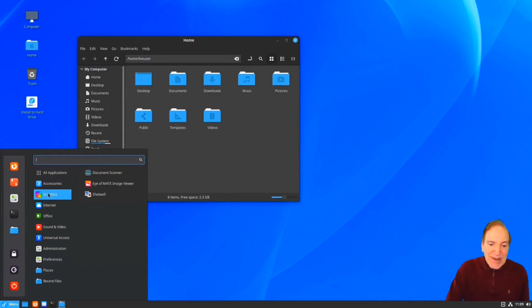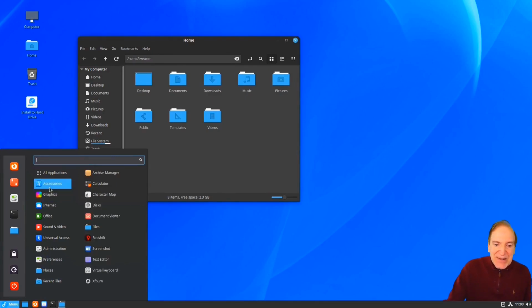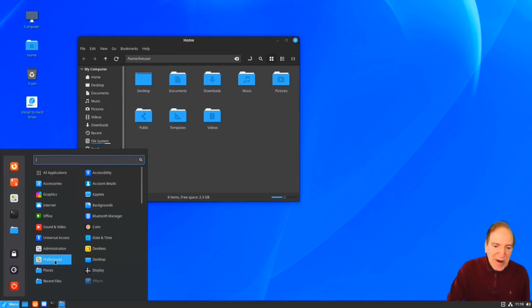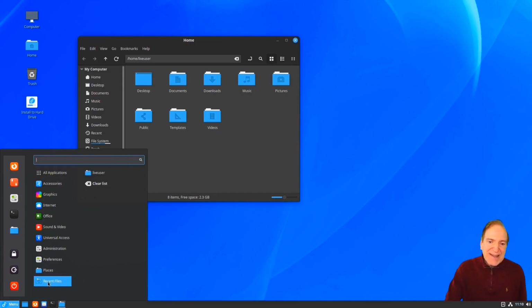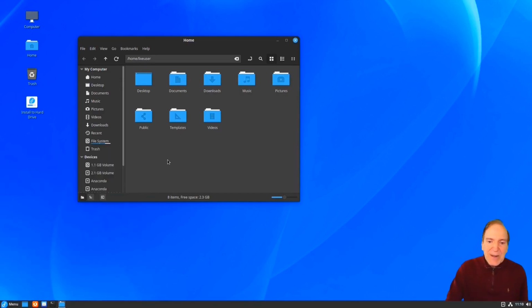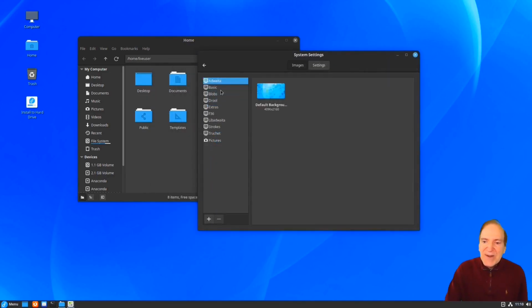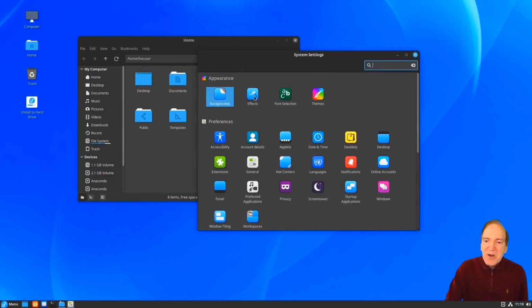Liking that. Here's our Cinnamon menu, and again, looks like we got a nice minimal install of apps, no bloat at all. There's our web browser, Firefox, and our Office programs, sound and video. Looks like it comes with a media player, administration, preferences, and then places. So these are different places we can access our file browser right off the bat. And let's look at our settings real quick. So here's our Cinnamon settings here on the desktop, and there's our backgrounds. If you want to change your backgrounds, they got them all kind of categorized there.